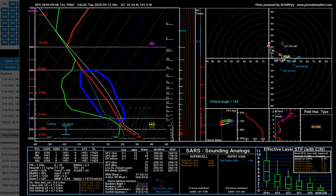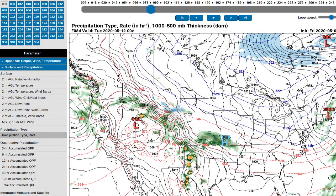Okay, CAPE's a problem. Yeah, that's going to be an issue. And what else? The moisture is coming up there. It's weak, but it's got good depth and lots of dry air. So that, plus the weak wind flow, points to outflow dominant storms. And plus it's uncapped, so it's going to be kind of a mess.